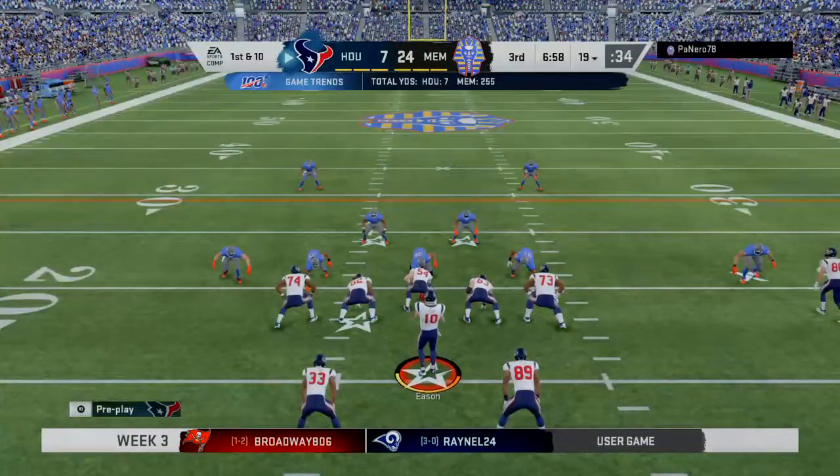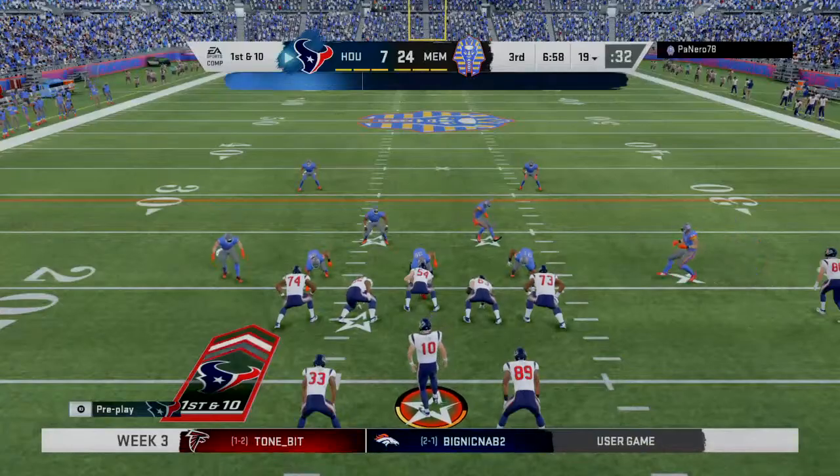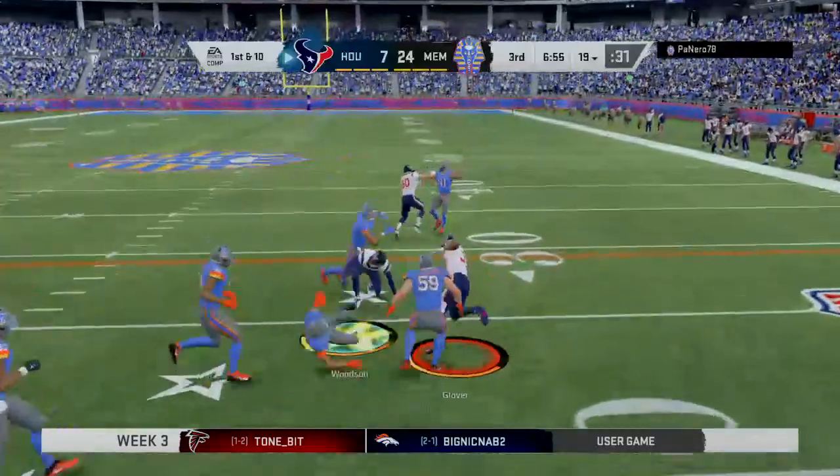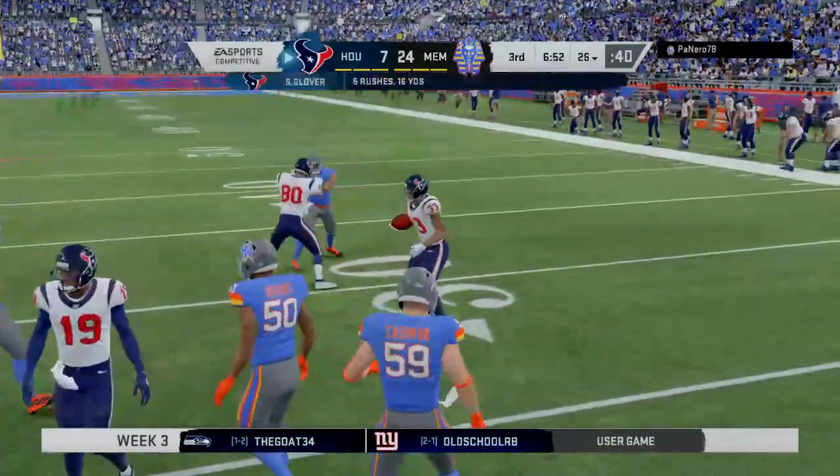The Texans offense ready to go here for their next drive. They have the ball here for the inaugural drive of the second half. Pretty big deficit, though. We'll see what adjustments were made in that locker room.